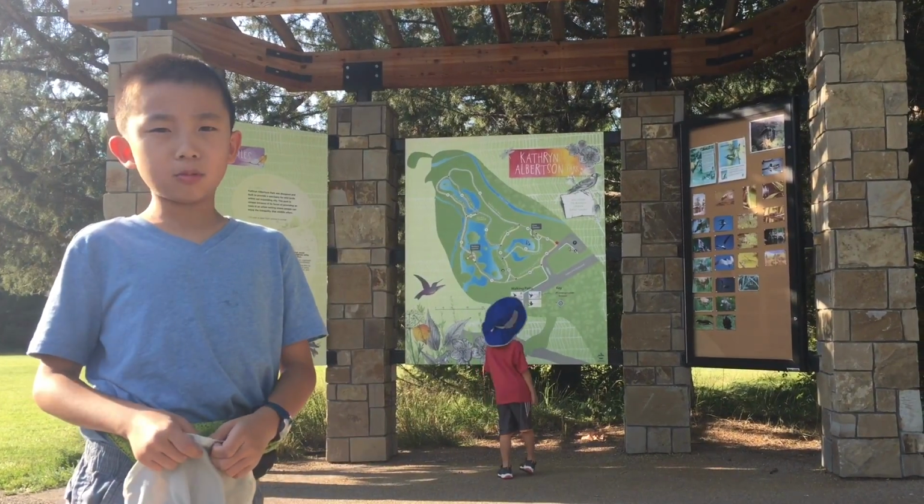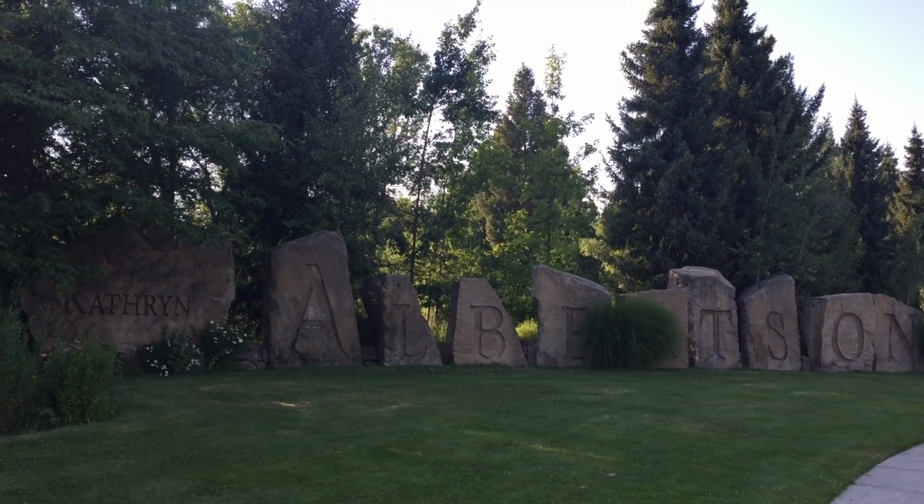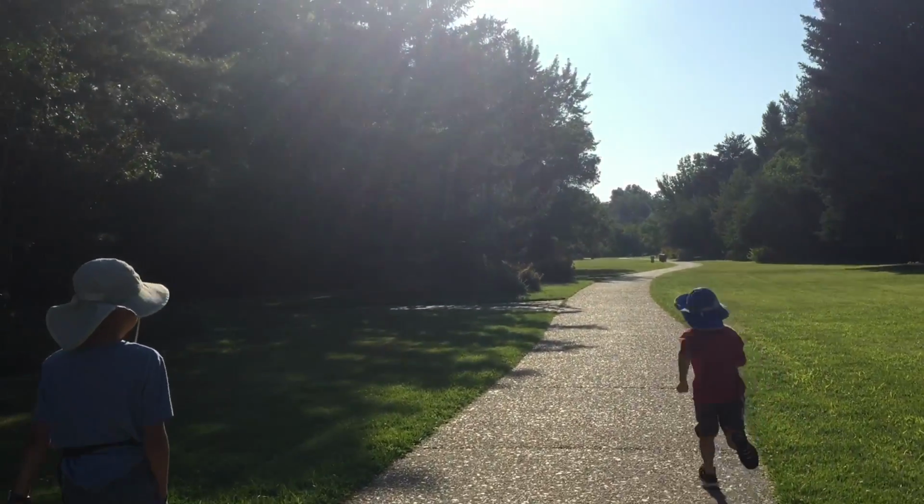Now we're going to take a little walk at Kathryn Albertson Park. There's river rafting in Boise. This 41-acre park features wide paved footpaths and reservable outdoor gazebos in a beautiful natural setting.